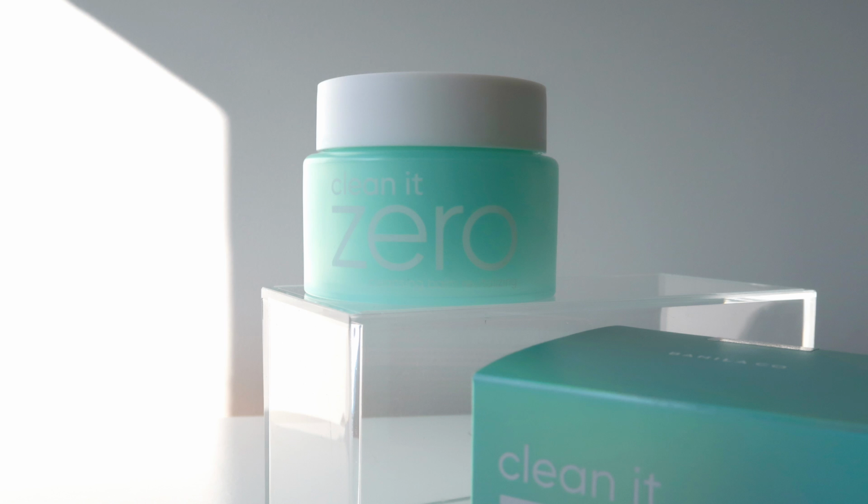So let's just start. I'm going to start with the first product, which is the Banila Clean It Zero Cleansing Balm. Now I'm kind of surprised I haven't shared this with you guys before, because I've been using it for maybe 2 years, and I don't think I've shared it because I feel like it's such a standard product, but here it is. It's a cleansing balm. I've not tried it since it's been in the new packaging because this stuff lasts forever.